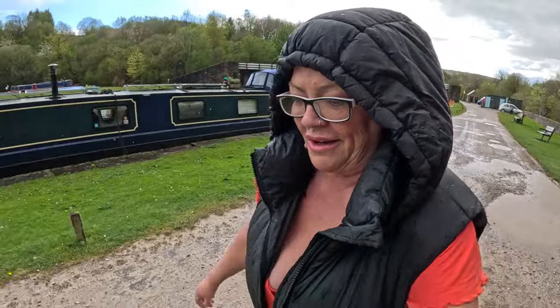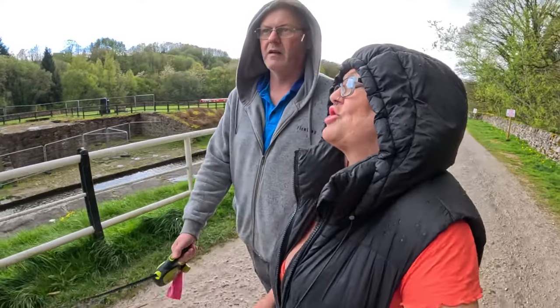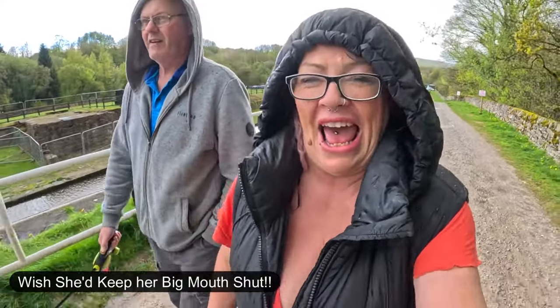We decided to come out for a nice little walk in the sun. Told you the weather changes in the Peak District very quickly. But at least it's not hailstoning like it was yesterday. Oh, don't say that. That'll be next. Followed by thunder and lightning. Yeah, just round the corner, isn't it? Oh, blimey. Come on, buddy. Come on.